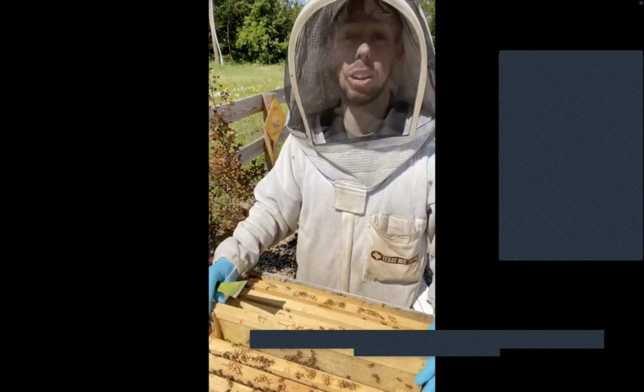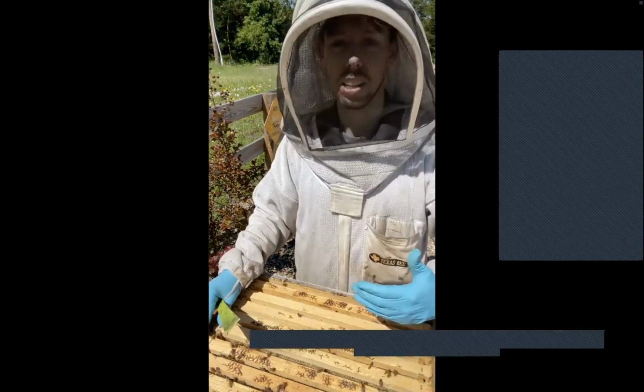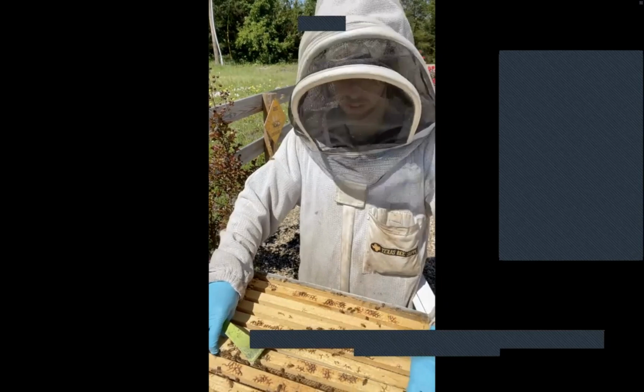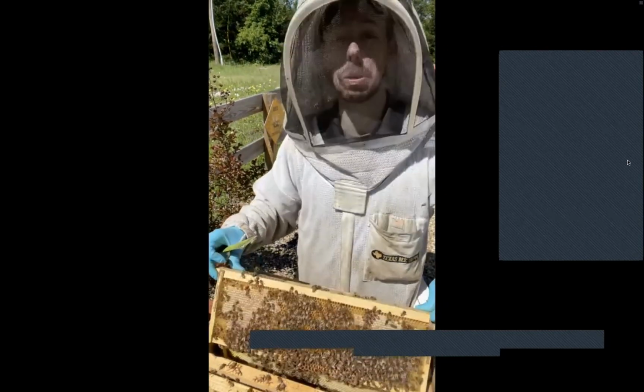So I mean, the honey flow is definitely on. You can look in the hives and see they're adding white comb to the top bars. They're bringing in nectar. Yeah, so the honey flow has begun for sure.